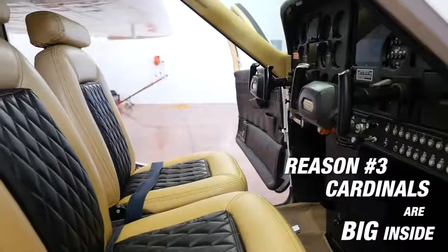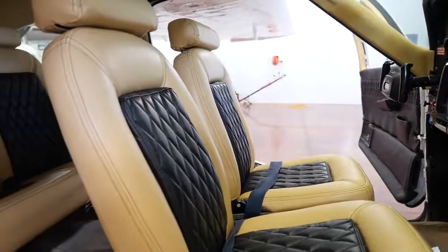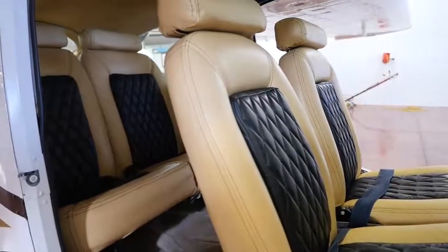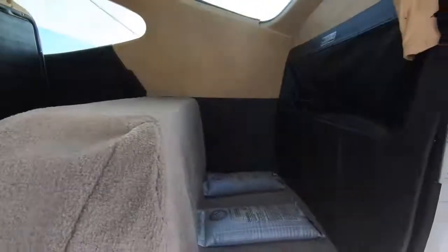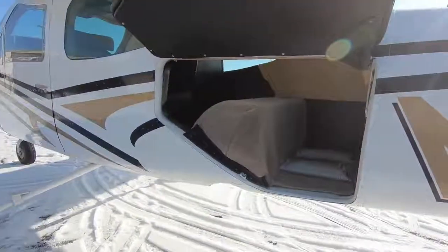Cardinals are big inside, with 48 inches of shoulder room and more legroom in back than a coach airline seat. Everyone on a Cardinal has a comfortable ride, and the baggage area has enough room for a week of Oshkosh camping without leaving part of the family at home.